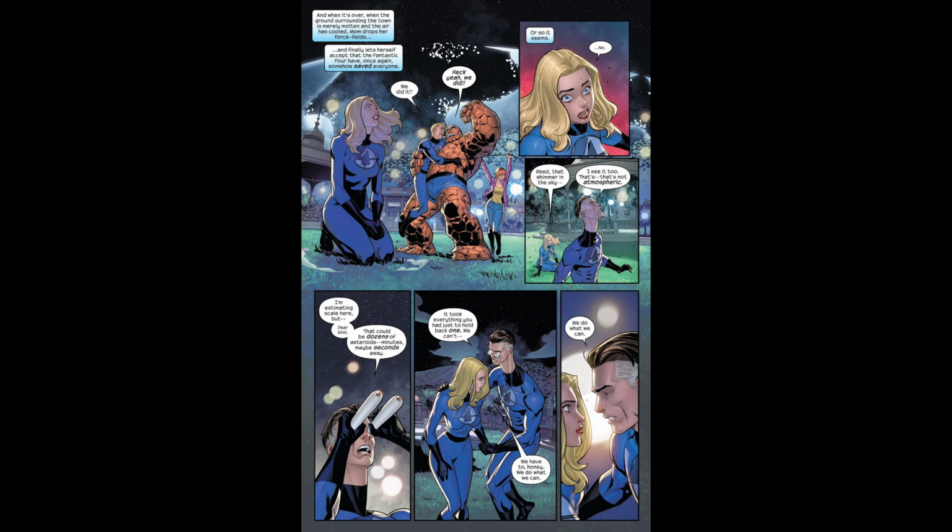And it really is the key to why I like this book and what Ryan North is doing: he's made them a family again, which is really how the Fantastic Four start out. They're a family, and he continues to do this every single issue, how they work together as a team. And I like the fact that in this issue the stakes are high because they're trying to save the town, but in a lot of ways, it's just a really nice, simple story about family and them working together as a team. That's what I love about this book.